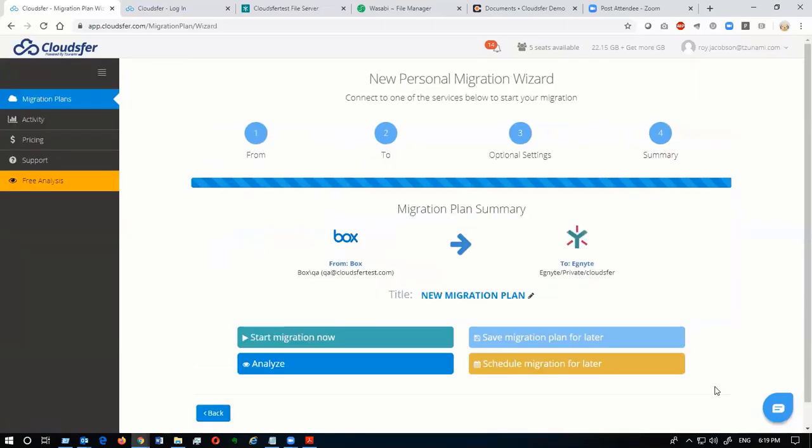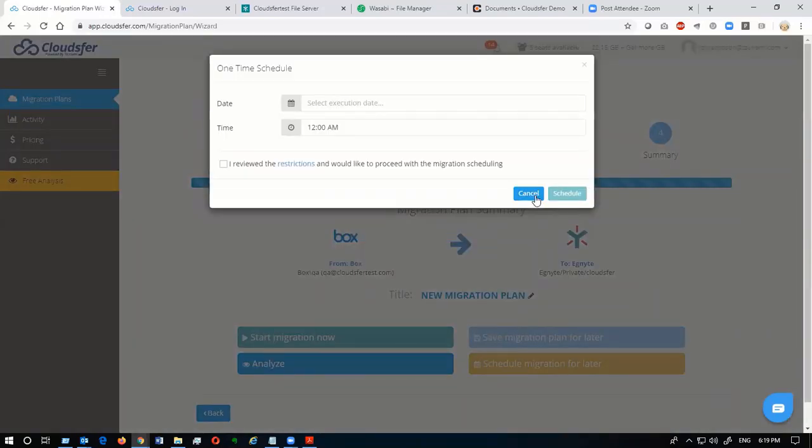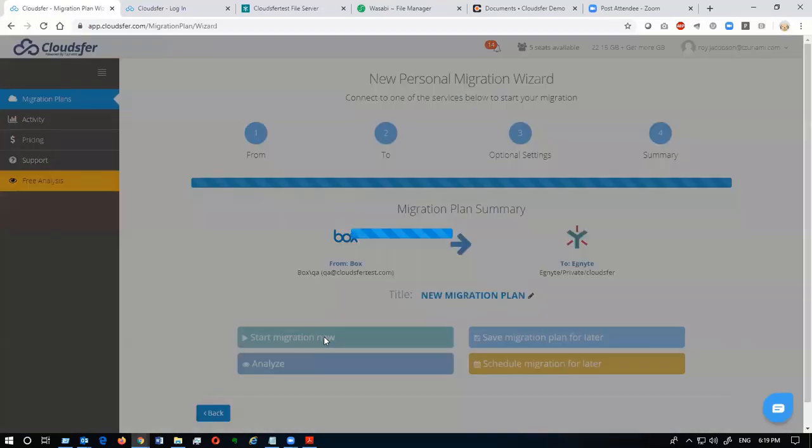I'm going to press skip here. And this is how we configure a regular migration plan. We transfer the data of the user QA into the user Cloudsfer between Box and Ignite. We have the option to perform an analysis. We can schedule the migration plan for later, or we can start the migration right away.